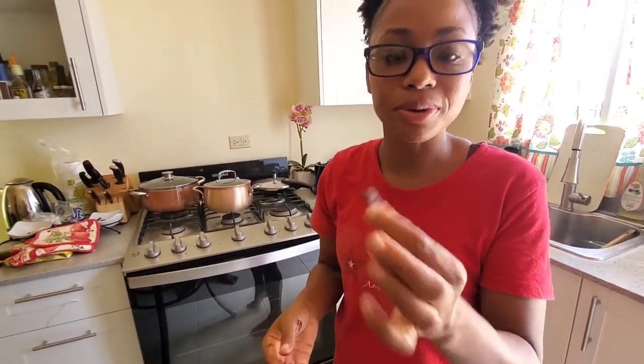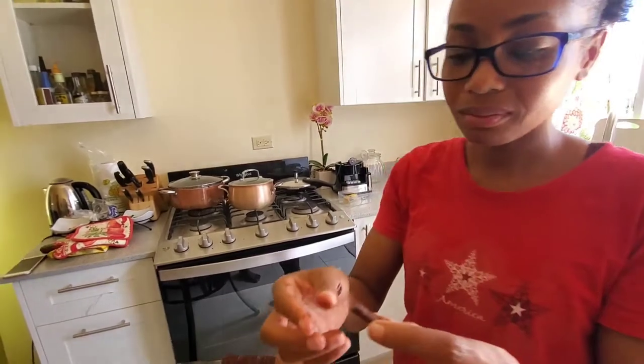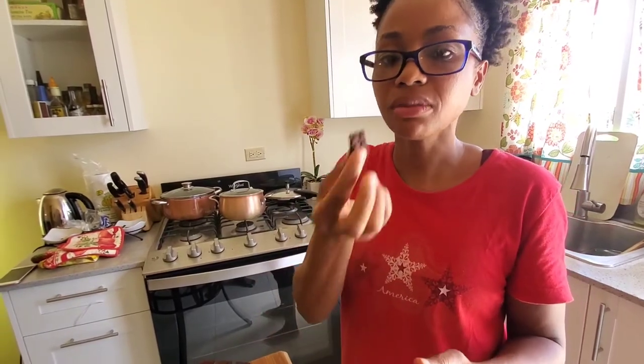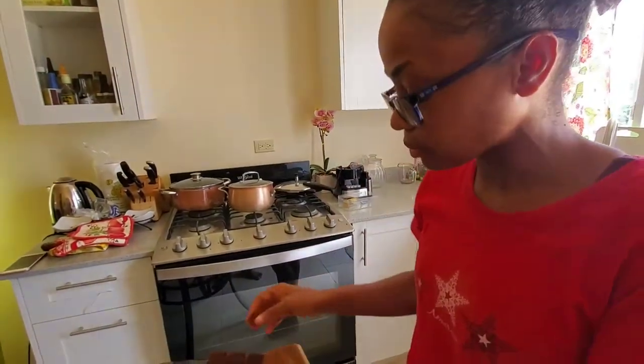We're aiming for 70% dark chocolate. This chocolate tastes good. Bitter. It's dark chocolate. But then you have the crunch of the sugar that we added. I think it gives it a nice balance.